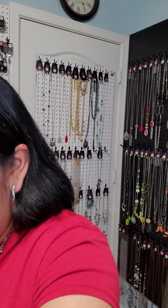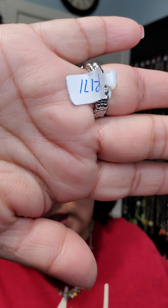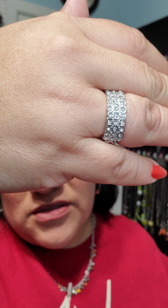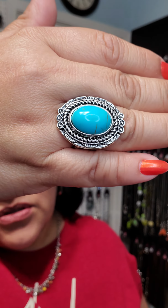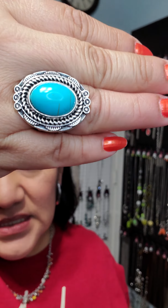Now we're going to go ahead and move over to the rings that are currently available. R171, we have the silver band with beautiful white rhinestones. This one is a skinny back. R171, there's only one available. R128, we have this turquoise crackled stone, beautiful detail. This one is a standard back. There's only one available.